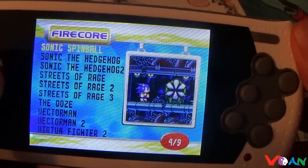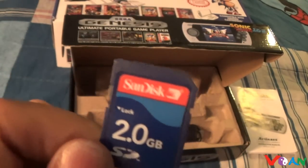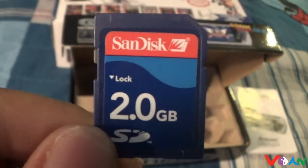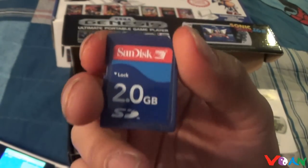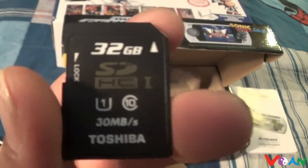Now, here's one thing about the SD card feature, though. If I take the SD card out, this is my very, very old SD card that I used to plug into the Wii. It's a two gig SD card. It's very old and still useful, and it's pretty much the only old SD card that I still carry. Nowadays, I don't really use these low capacity SD cards anymore. Basically, I use these ones, the 32 gig versions, the high capacity ones.